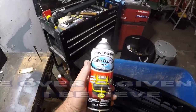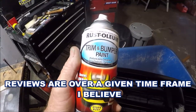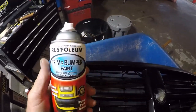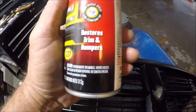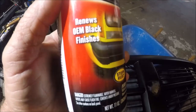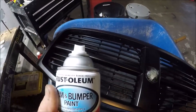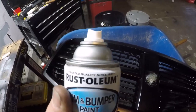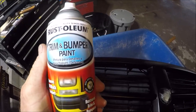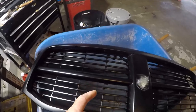This is not a review of this, but it's a show and tell because you can get this stuff at Walmart, anything. I've been picking it up at Wally's World. Restores trim and bumpers, stops rust, renews OEM black finishes. And it does have something about it that makes it a very quality paint when it goes on. I did the same thing.